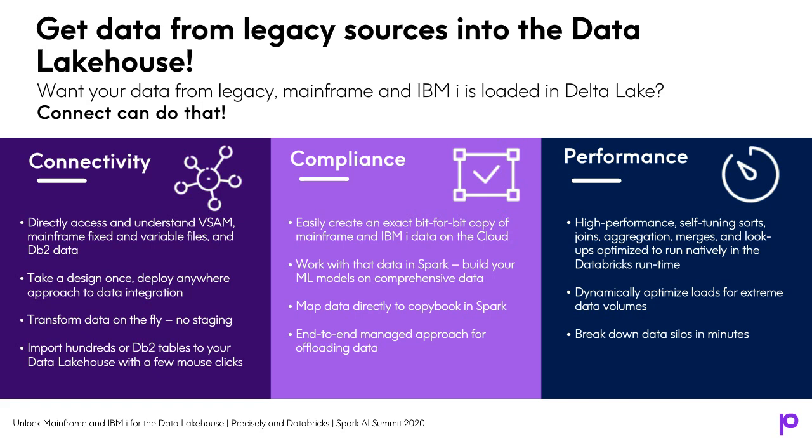Performance is something we really pride ourselves on and we really focus on. Our self-tuning engine automatically ensures the best performance for complex things like joins, data aggregations, and data transformations, and coupling our native vertical scalability with the horizontal scalability of the Databricks Unified Data Analytics platform really ensures that data can not only be delivered, but can be delivered within the tighter and tighter SLAs that the business demands. Really, users can break down data silos and start operating on data in minutes.